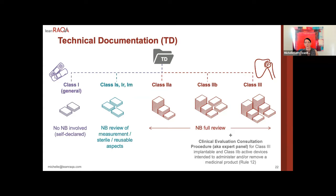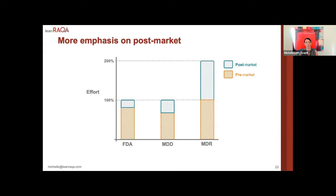And then for certain types of your 2Bs and class 3s, they're also going to have to go through an expert panel that is outside of your notified body. The expert panel is going to review your clinical data, and they have to concur with your notified body on the determination of the safety of your product.